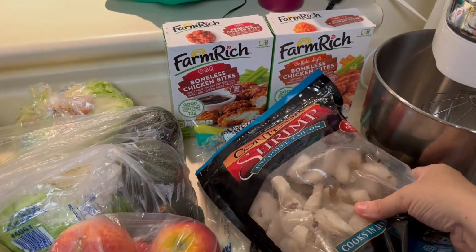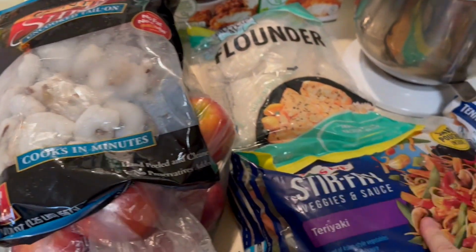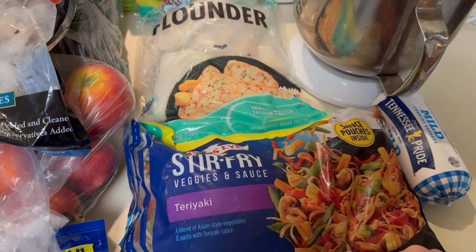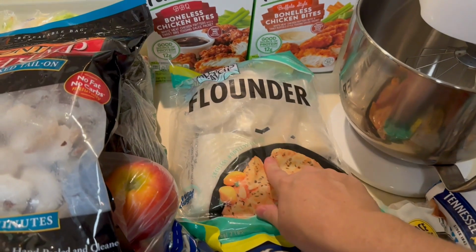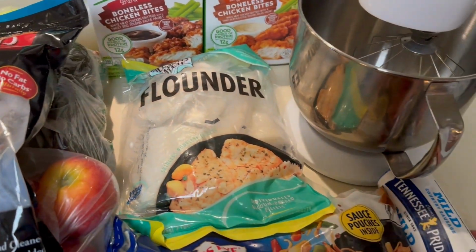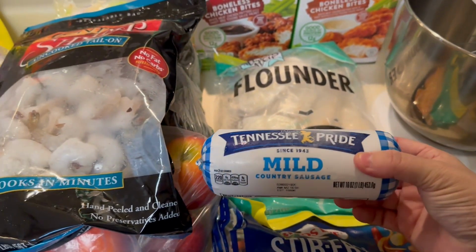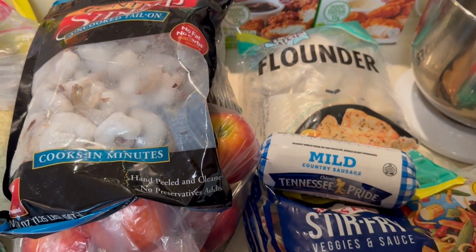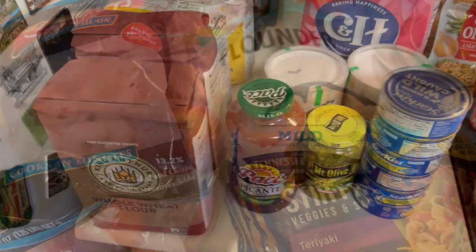I grabbed some shrimp. Then I'm going to cook up this stir-fry veggies and teriyaki sauce mix for a meal this week. And we're going to have some flounder probably on Friday. And then I grabbed another pack of mild Tennessee Pride. I'm trying to stockpile it because they keep going out of stock. We're going to move on over here.